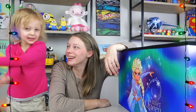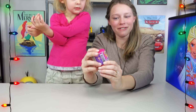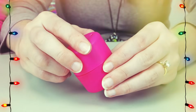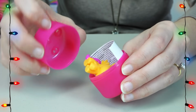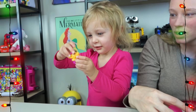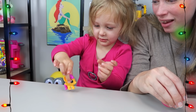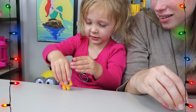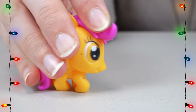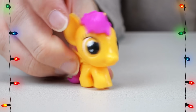Mommy's turn again! Ooh, it's a Fashems My Little Pony. Squeezy, squeezy. Okay, I'm gonna open it, and Chloe's my squisher. Aw, look, it's a Scootaloo. Squish, squish, squish. Good squishing. Stamp, stamp, stamp. Here we go with a squish test. Oh, it's not super squishy, maybe a 3? You think it's a 3?